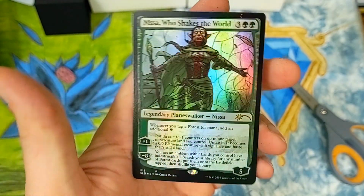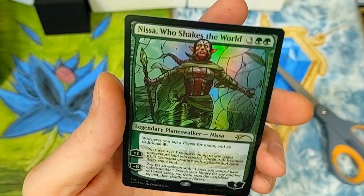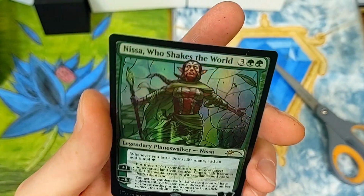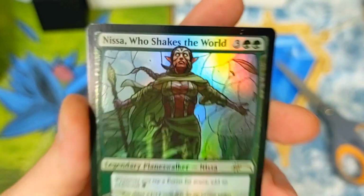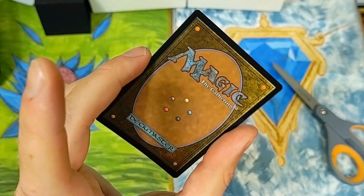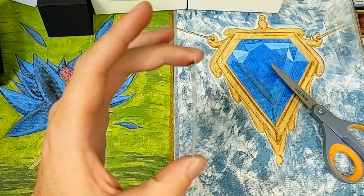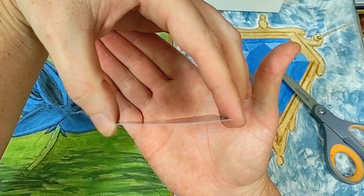Dynamite, gorgeous looking lady! Nyssa, you have never looked better before. My dear, we do have some marks on the top right though. You see those little dots? Yeah, that came out that way. Anyway, that's what it is. The back looks pretty good. There is a curvature in this one. I don't know if you can see that, but there is a slight bend.